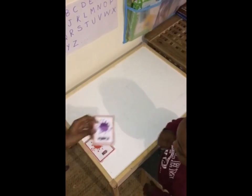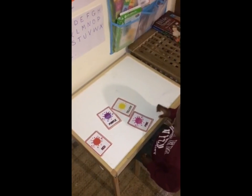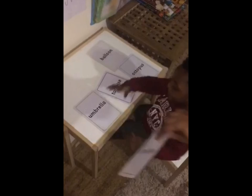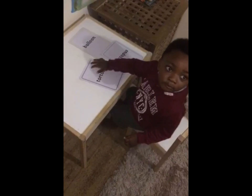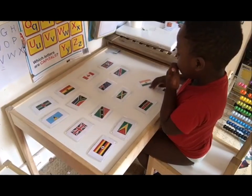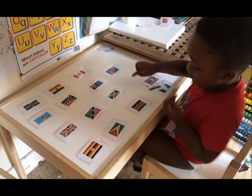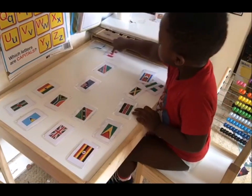Red. Good boy. What color is this one? Purple. Good boy. What color is this one? Yellow. Yeah. What color is this one? Pink. Good boy. Can you show me where the word elephant is, please? Elephant. Very good. Lovely. Can you show me where the word umbrella is, please? Very good boy. Can you show me where the word octopus is, please? Very good. Which flag is Nigeria? Good boy. Which flag is India? Good boy. Which flag is Switzerland? Good boy. Which flag is Jamaica? Good boy. Which flag is Canada? Good boy.